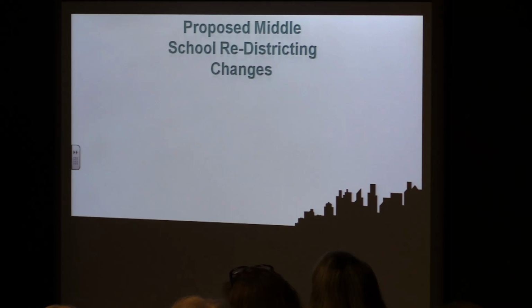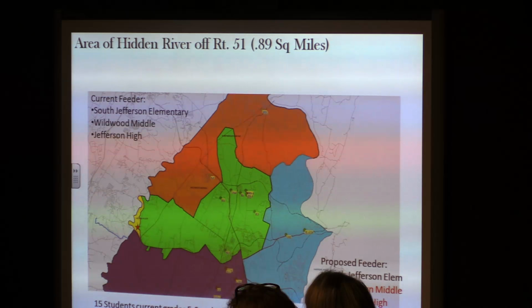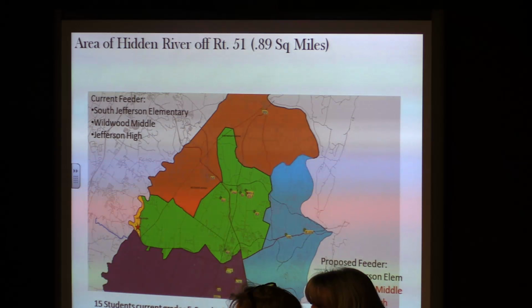We're going to go through this one, I think, just a little bit quicker. If you want to stop us, let us know. They're all the same through the middle and elementary, and it's done the same way. And again, I think all this is going to be online, I believe, tomorrow by close of business if everything works out well. The area of Hidden River off of Route 51.